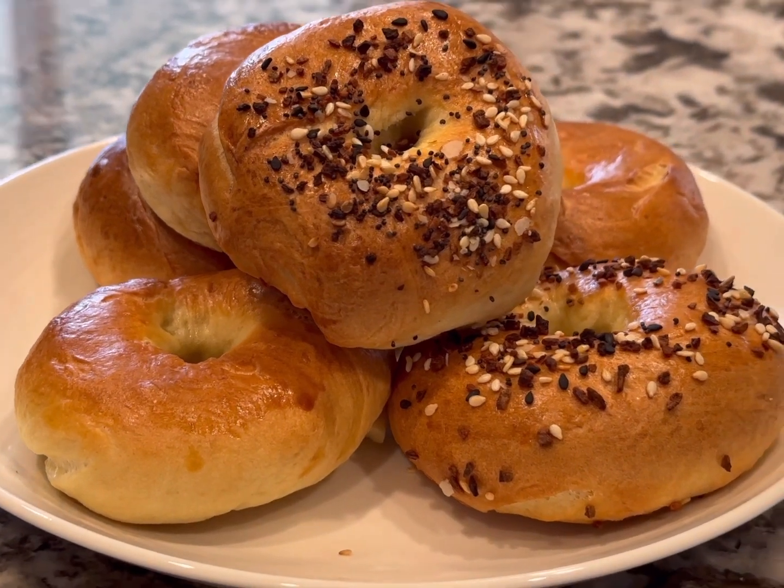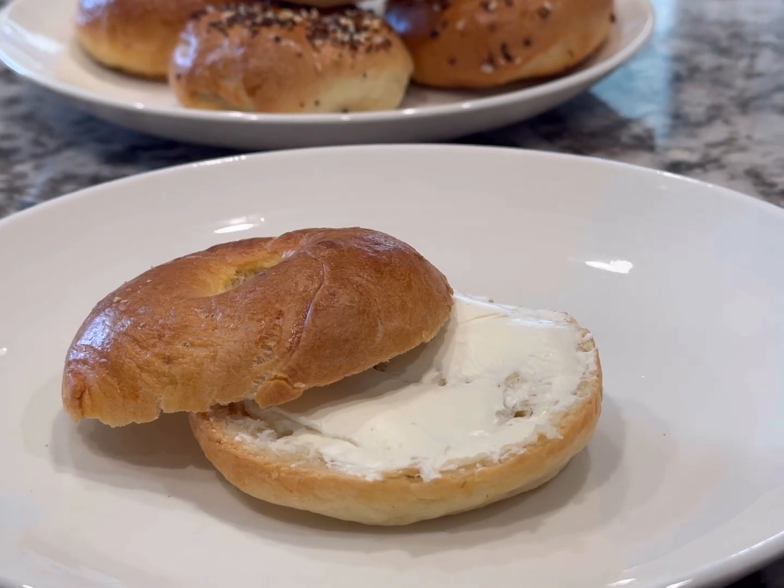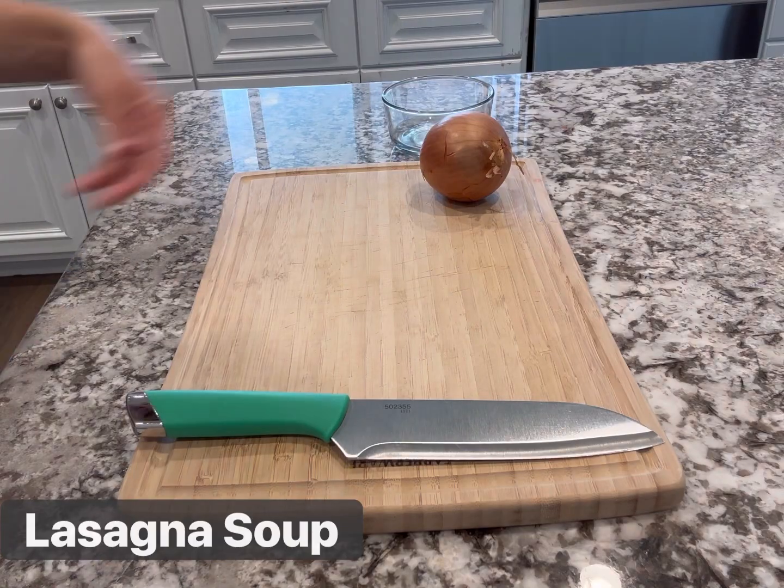And look how beautiful they look. Aren't they gorgeous? They taste really delicious too, and they're so easy. There's not very many ingredients in these. I'm really happy I found this recipe.